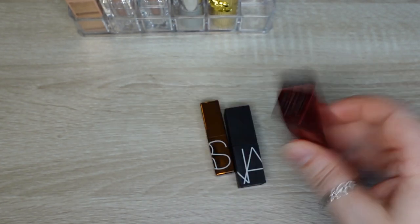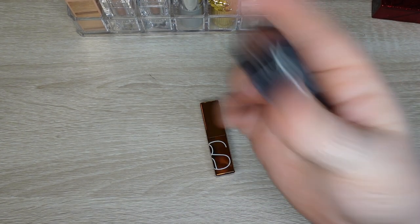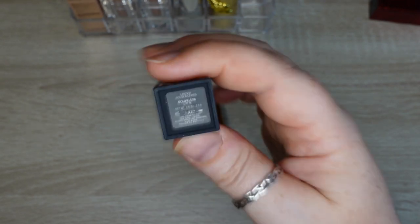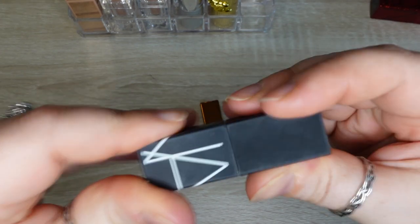I like the formula. I just don't wear the color very often. This is a matte formula. This is their lipstick matte in Bokhara. It's a really nice shade and it's a very comfortable formula. I actually like NARS lipsticks.